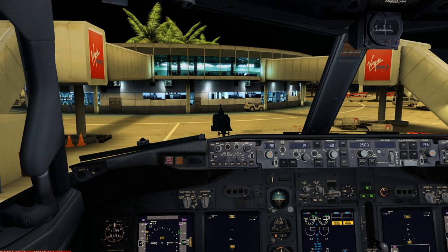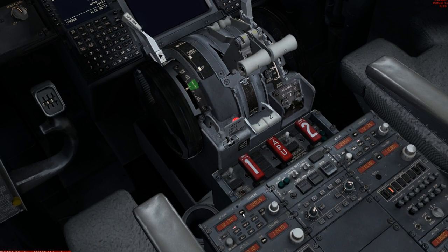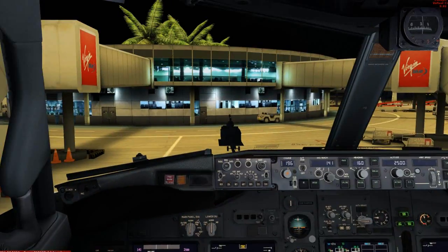Qantas 517, contact the tower 120.5. Of course, that was unusual. 120.5. Let's detune the radios.